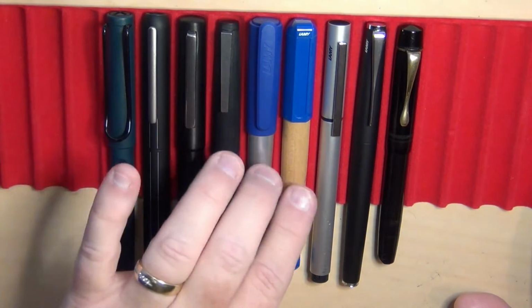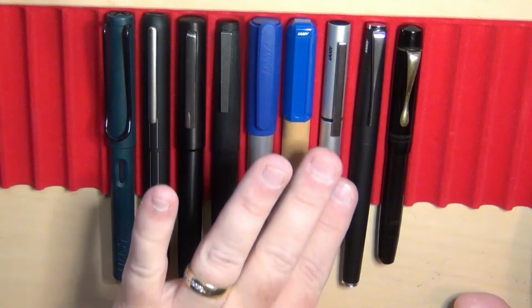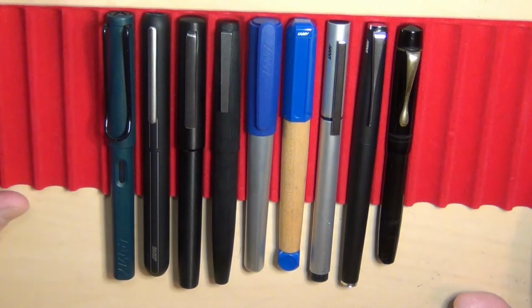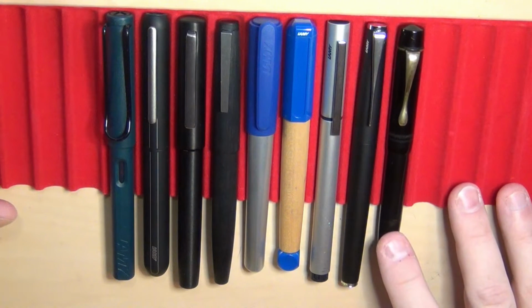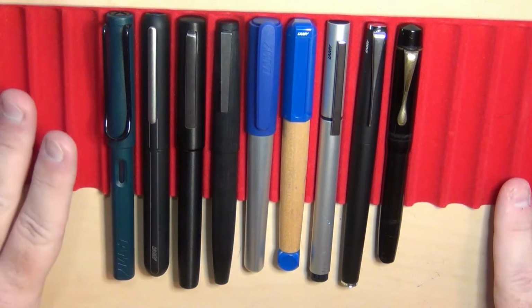Then you've got some more Lamys, more student level pens here and here. And then you get into the Lamy Studio. I even have a Lamy from before the name was changed to Lamy, when they used to create pens under the name Artist. That came out back in the 40s and 50s. So those are some from my collection.